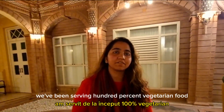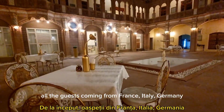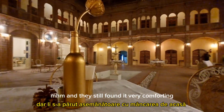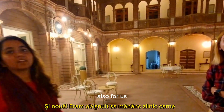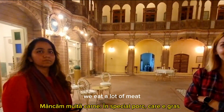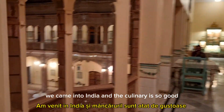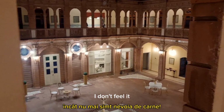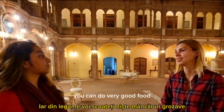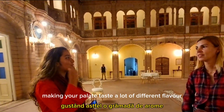We've been serving 100% vegetarian food from the start. From the beginning, all the guests coming from France, from Italy, from Germany, have all had vegetarian food, and they still found it very comforting, like home food. Also for us, I was used to eating meat every day. We eat a lot of meat, and especially pork, which is fat meat. We came into India, and the culinary is so good that you don't feel the need. Yeah, it's very tasty, and from vegetables you can make very good food. Different spices going along with different vegetables, making your palate taste a lot of different flavors.